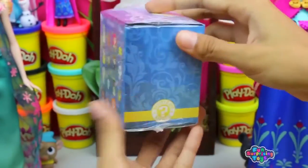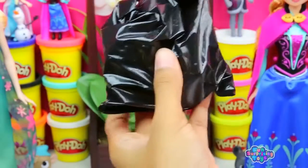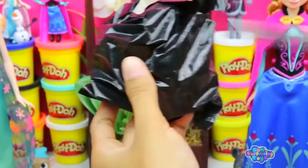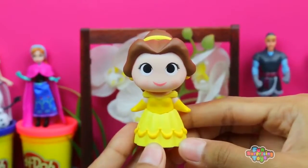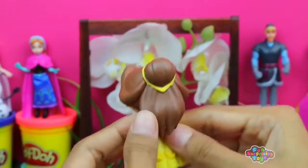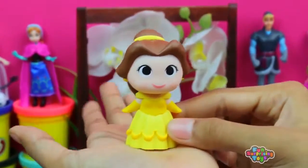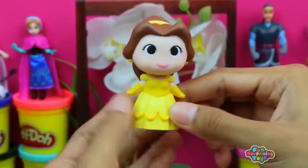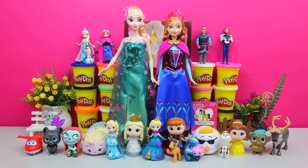And our last surprise is Disney Mystery Mini Vinyl Figure Blind Box. Whew, I wonder who we got. The suspense? Oh my! Cut it open. Pull it out. We got Princess Belle from Beauty and the Beast. Look at this adorable figure. Look at the hair, the yellow dress, the big brown eyes. She really looks identical to the real character. So cute, so sweet. Wow, what an awesome egg!